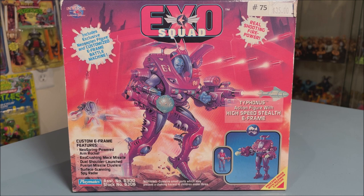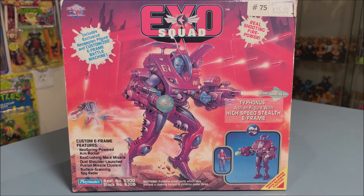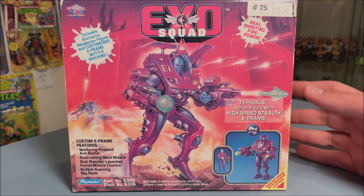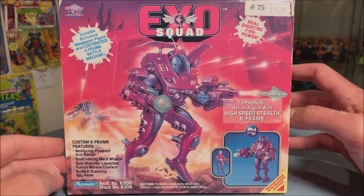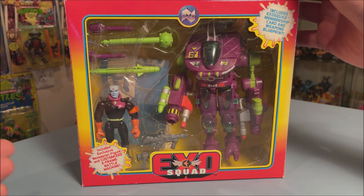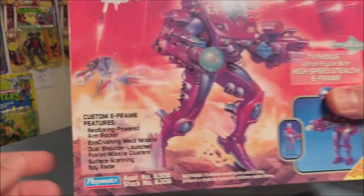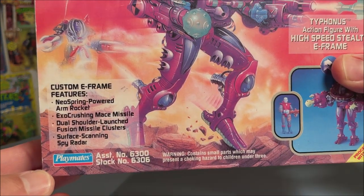And here's one of the Exo Squad pieces I picked up. This is the Typhonus figure with the high speed stealth E-frame. And this is 100% complete loose with box. These E-frame figures had these flip boxes, much like the Mutations figures did for Ninja Turtles. And again, this is by Playmates Toys.